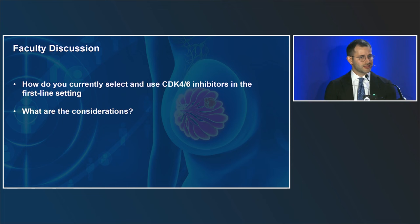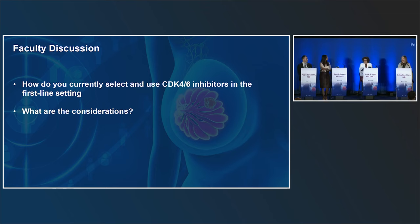NCCN guidelines list ribociclib as the preferred agent. And I do believe that currently this is mostly supported by the data we have. At the same time, we also have to discuss with the patients all of these complications, all of these differences between the trials, and also the difference in toxicity. So sometimes a patient has baseline comorbidities that make it complex, for instance cardiologic comorbidities, and there may be more sense in utilizing abemaciclib, which has an important numerical advantage in overall survival. And so I do believe that there is a role also for the other CDK4/6 inhibitors, but ribociclib definitely has the strongest data in my opinion. Absolutely agree.